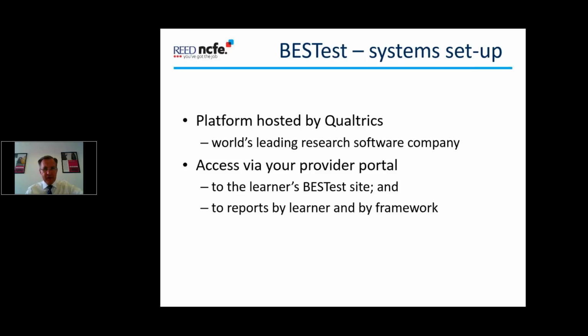Before I do that, just let me talk to you about where the test sits and how you access it. So the test is being hosted for us by a company called Qualtrics. Now, I suspect, like me, you've never heard of Qualtrics, but they happen to be the world's leading research software company, and they've got a client list that includes people like Wikipedia. So by comparison, Read NCFE is absolutely small fry. And we have picked Qualtrics quite deliberately because it's tried and tested.